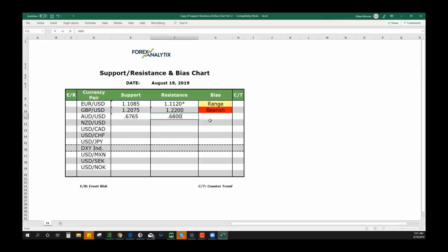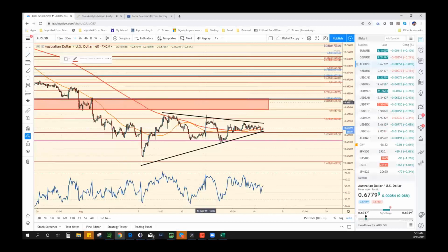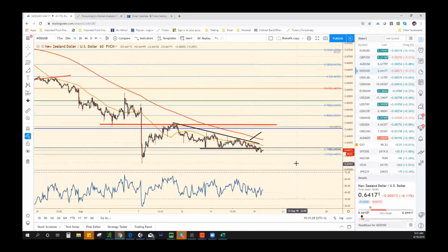It's in a bearish trend, by the way, but I'm just saying, if you really want to trade the Aussie, wait for that, or wait for that. And it's pretty simple. You just got to be patient. No sense in trying to figure it out. I don't know if it's going to break higher or lower. It's just trading heavy.